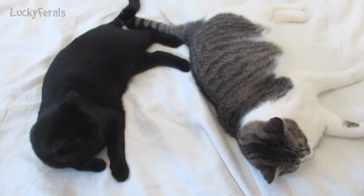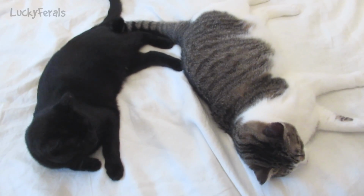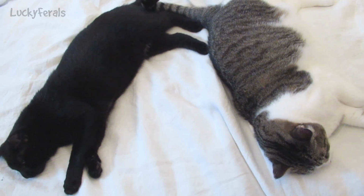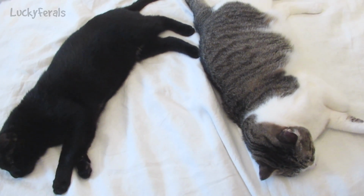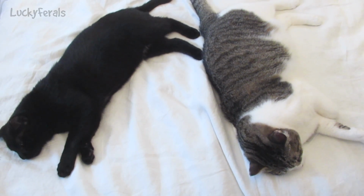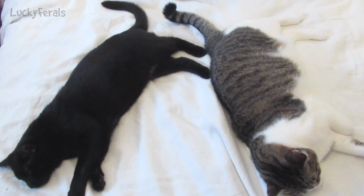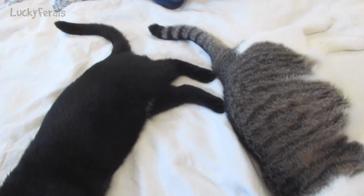It is 10:40 a.m. and Boo is laying on the bed, and Stella was in the hallway, and it looked like she wanted to come into the room. And then when she walked into the room, she saw Boo on the bed, and she didn't want to go on the bed. So I picked her up, and I put her on the bed. And look what we have here. Boo and Stella laying on the bed. And what's going on with their tails?